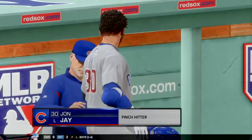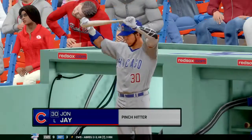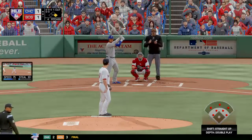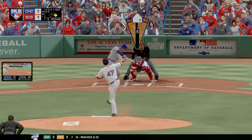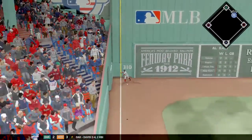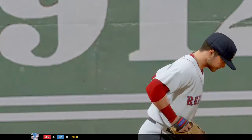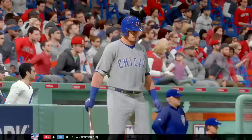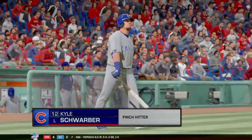John Jay will be called upon here to hit with the game on the line. Number 30, John Jay. A swing and a shot hit down the corner. Benintendi sprinting after it. He gets there, and that's the second out. The batter, number 9, second baseman, Javier Baez. Kyle Schwarber will look for some two-out magic here as he'll pinch hit with two gone and a runner at first. Kyle Schwarber.